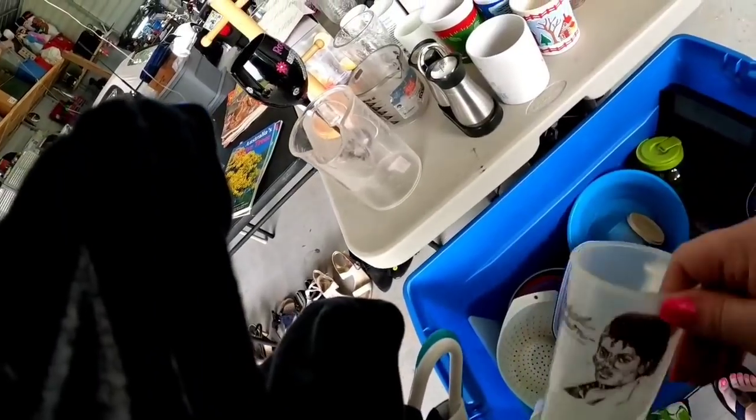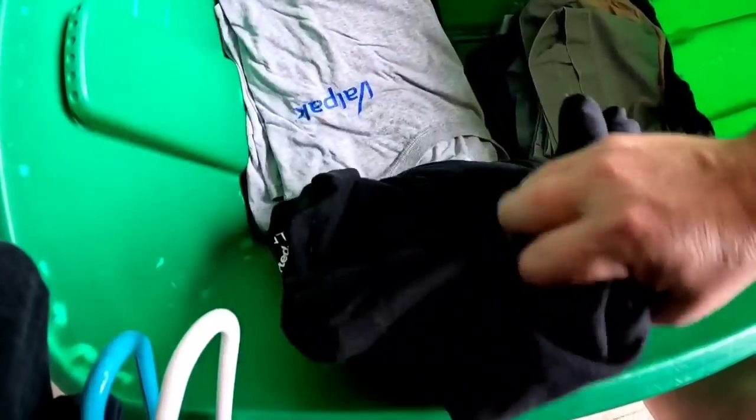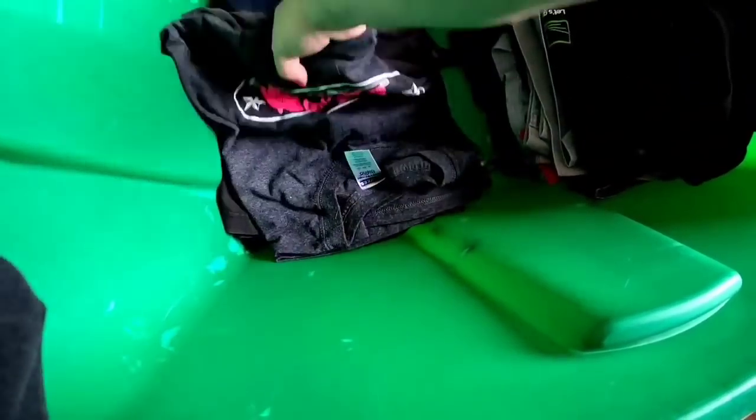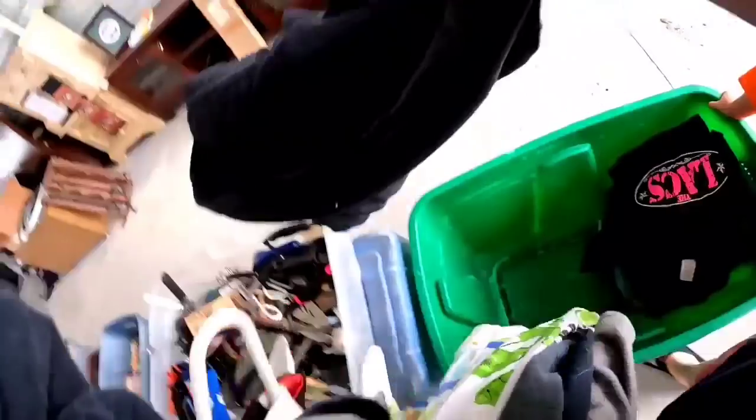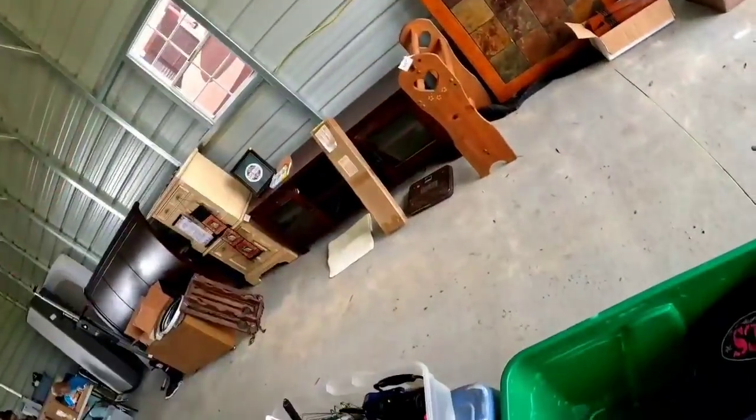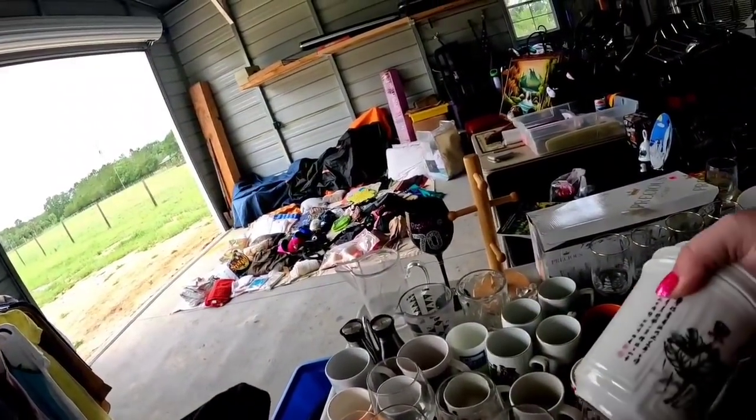Now, in this tote, I found this really cool vintage Michael Jackson mug. I thought that was cool. And these t-shirts looked like work shirts, but I still look through them all because you never know what's in the bottom of a bin. Now, here you can see it was literally the bottom shirt, and it's a really, really cool Leesburg Bike Fest shirt, and so I'm glad I dug through there.